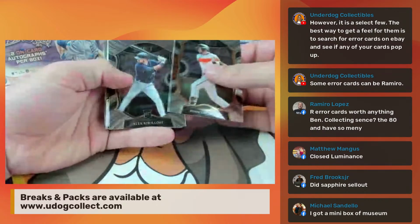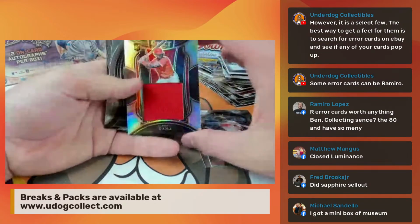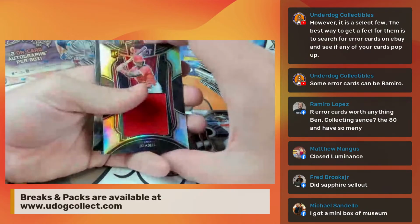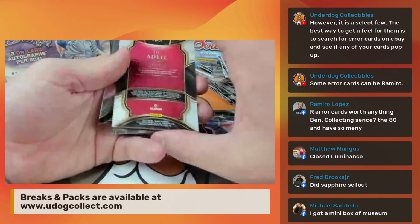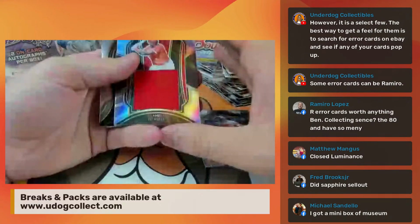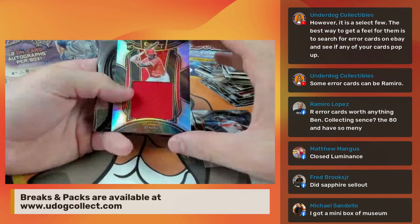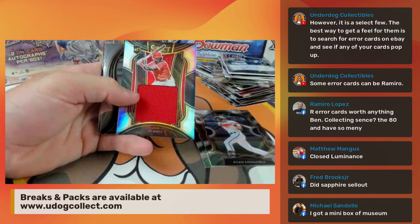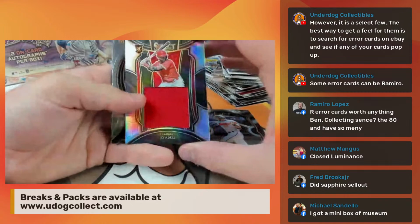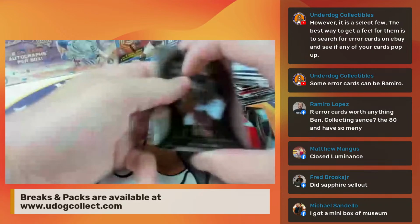Penultimate pack here, Evan Longoria, Alex Kirilloff. Ooh, and here's a sweet one, Joe Adell Prism Patch. Select love Joe Adell. I've seen quite a few of his redemption cards and patches and autos in these packs opened here in the shop as well. But regardless, a nice one to get for the Angels. That Joe Adell, going in the AL West to Michael Sandeo. Congrats on that, Mike. There's a Yu Darvish and a DJ LeMahieu.